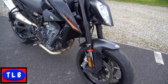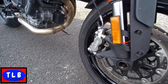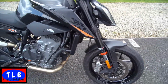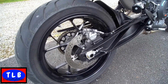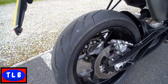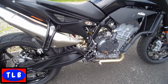On the front we got 43mm White Power inverted forks. We got two 320 discs, and we got KTM radial badged calipers, running 17s. The front tyre is a 127/17. Coming round to the back, we've got one 240 rear disc with a single pot KTM badge caliper again, 17 inches, 180/55/17. So we're running pretty conventional rubber. Nice long swinging arm, traction control, TFT dash. What more do you want?